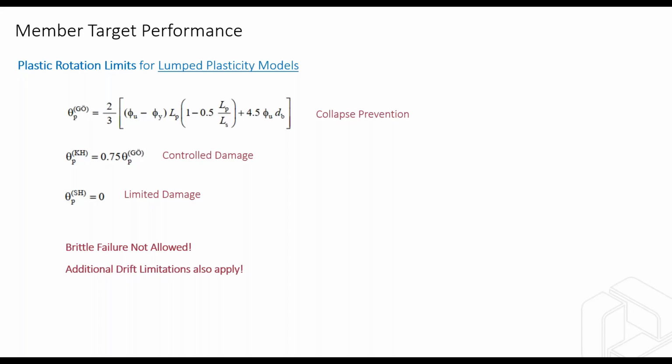Of course, what we do, we just classify the members according to this, and we reach a conclusion. So if the building itself satisfies the performance or not, we simply count the members. Of course, meanwhile, the brittle failure is not allowed, and additional drift limitations apply. The plastic rotation limits may be satisfied, but a building may be violating some drift limitations.